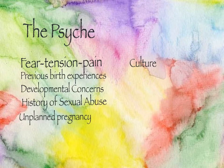And if this woman is in this country without her usual support system of maybe her mother, her sisters, the other women in her support system, she may have a hard time progressing through labor, especially if she doesn't speak the language and she doesn't have good support, somebody who can communicate with her easily.